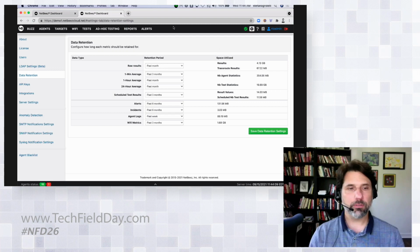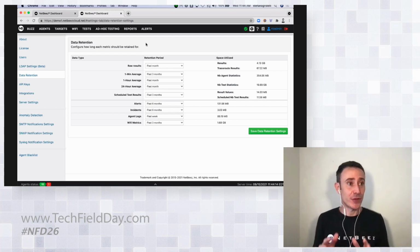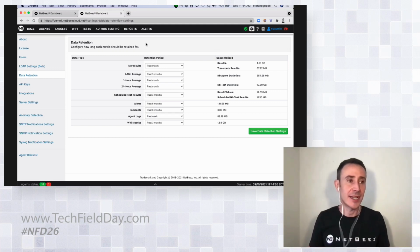Where's the data stored? So this is a self-contained server, whether it's on the cloud or on-prem. So on the VM or cloud instance, we have a backend relational database.